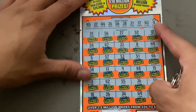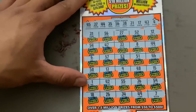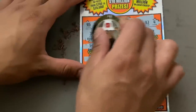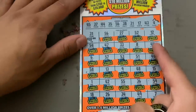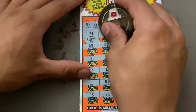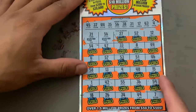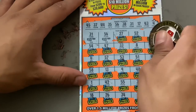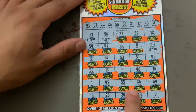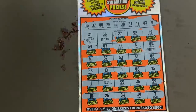All right, do we have 4? 43, we have a 42, 17, 31, yep, and that's a 10 if you guys can see it. All right, we have 10, 38, 38, 56 right next to it. And what about a 45? All right, guys, so this ticket is a $30 winner.